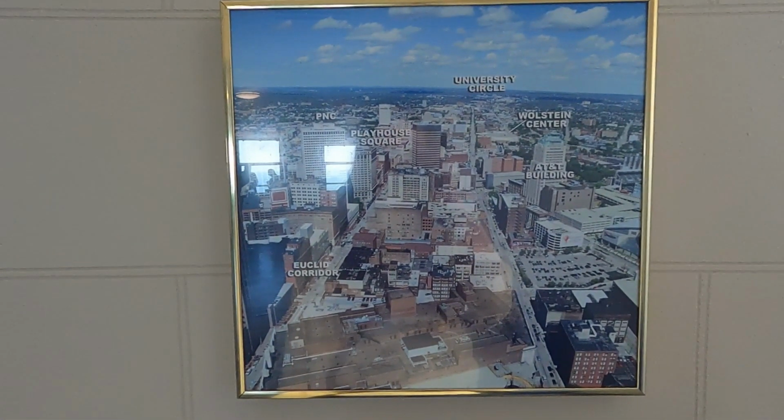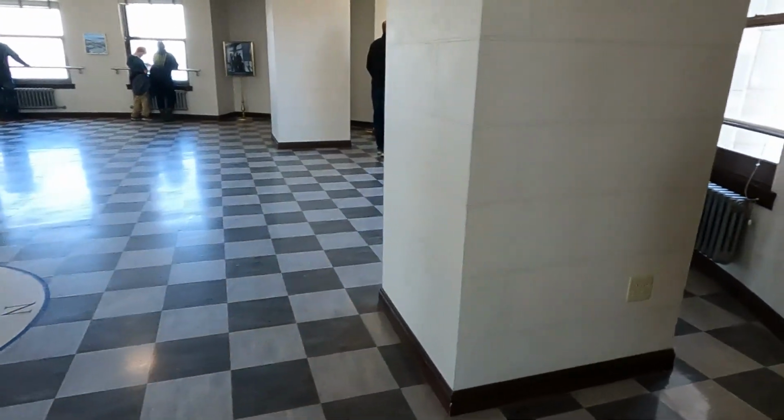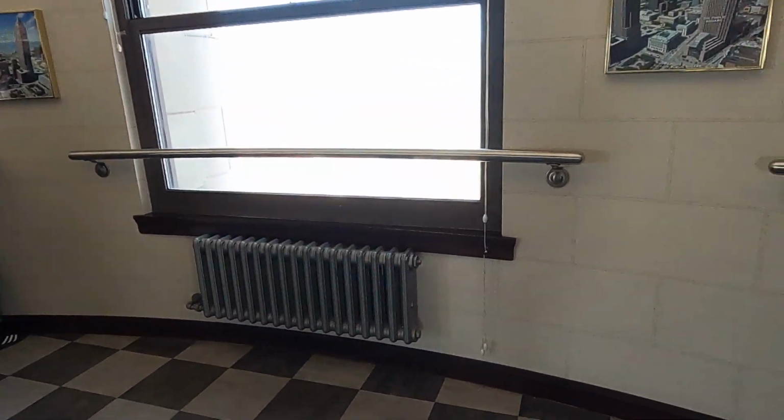Out of this window, you can see University Circle, the Wolfstein Center, which is an indoor arena located on the campus of Cleveland State University, and Playhouse Square, which has 11 performance spaces and is the largest performing arts center in the U.S. outside of New York City.